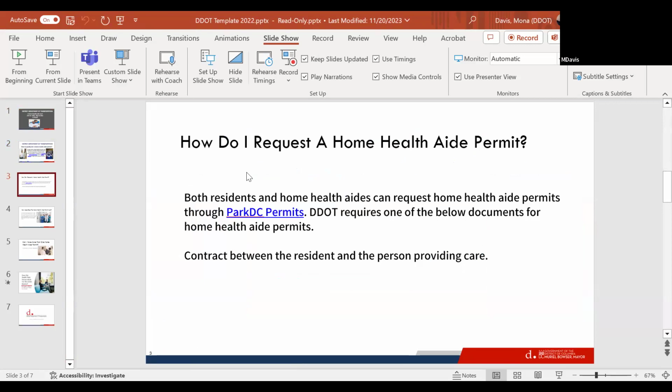Both the resident and home health aid can request home health aid permits through our Park DC Permits website. DDOT requires one of the below documents for home health aid permits. This is a contract between the resident and the person providing the care, meaning that the resident or the home health aid can write a letter stating the times and the dates that the aid will be there, the client's name, and of course the aid's name. You can attach a picture of the aid's badge and upload that also to the account, and then we will review it and it'll be approved.